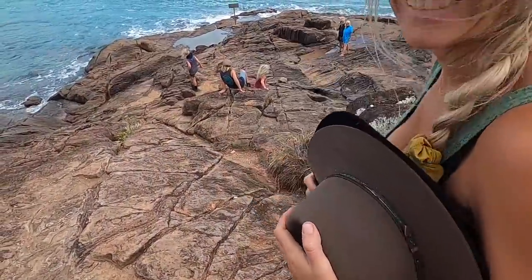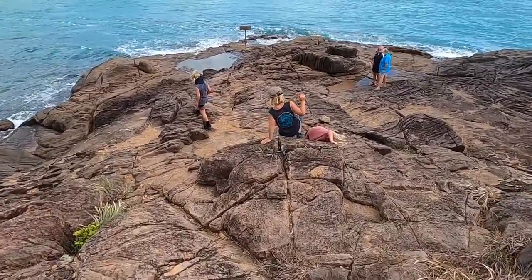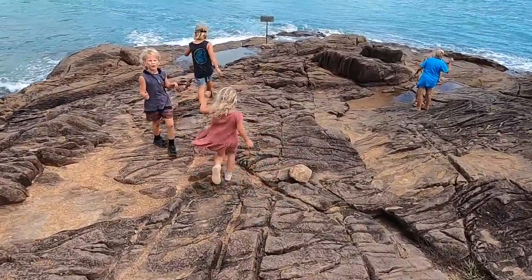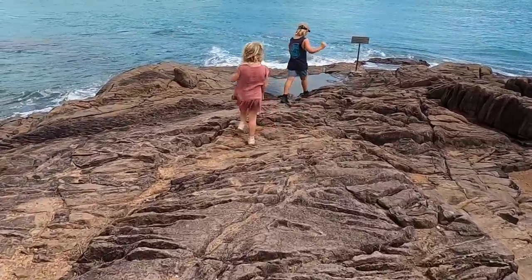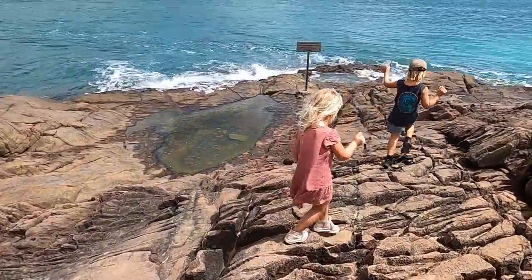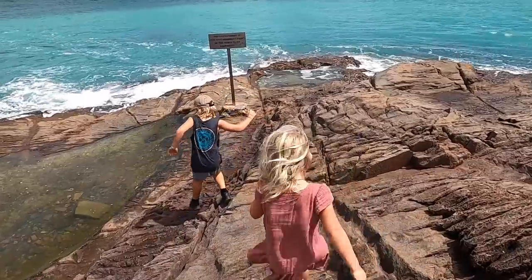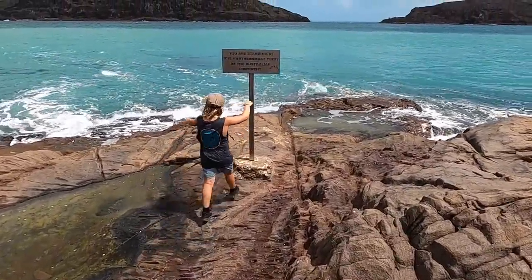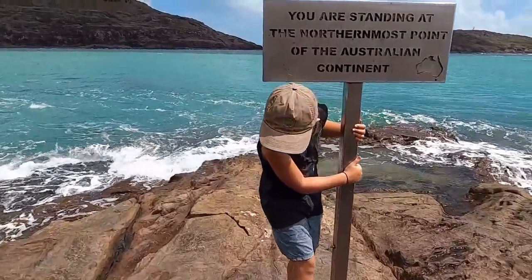All right, babe, here you go. Hey, walking down to the tip. Let's go. We're only 50 metres away. Righto, kids. Make your way down there. Don't go near the water, bud, eh? You go first. You can lead the way. Show me the sign, bud. What do you reckon, Bearsy? Good as. You're at the furthest north point we can go to in Australia, bub. Thumbs up. Have a look at this. You're touching the sign.